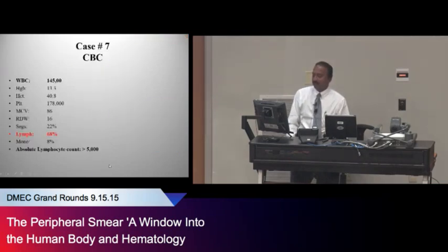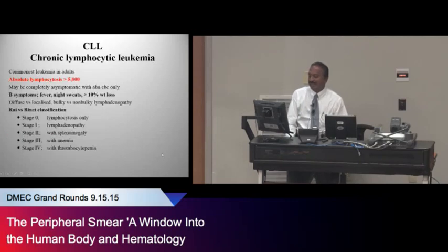Okay? So that was this patient's CBC, and the simple thing is you see the white count and you see the diff, and there's an inversion of the ratio and it tells you the answer. At CLL, absolute lymphocytosis should be over 5,000 to make the diagnosis. We have various classifications. This is in North America, the RAI classification. The Binet classification is more popular in Europe, and we have the various classifications here.